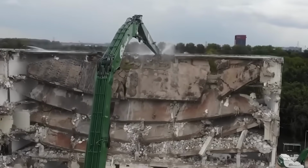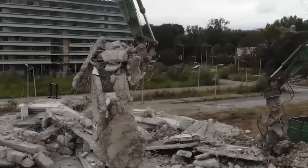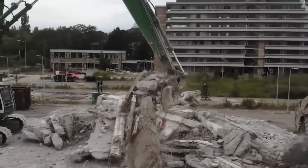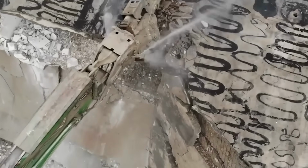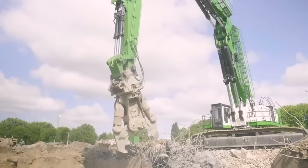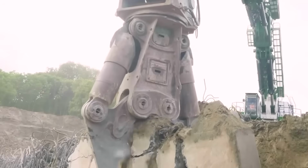Its true innovation? Underwater capability reaching 98 feet deep for offshore work that stumps standard equipment. By requiring fewer repositioning moves, it eliminates the downtime that kills productivity on major infrastructure jobs. This isn't just demolition, it's surgical deconstruction.